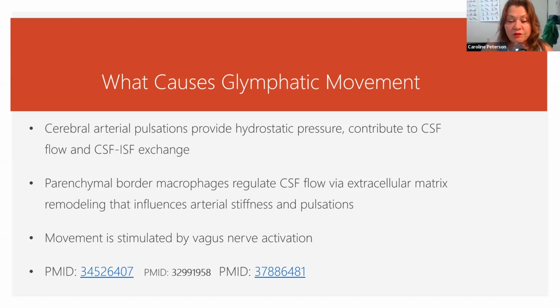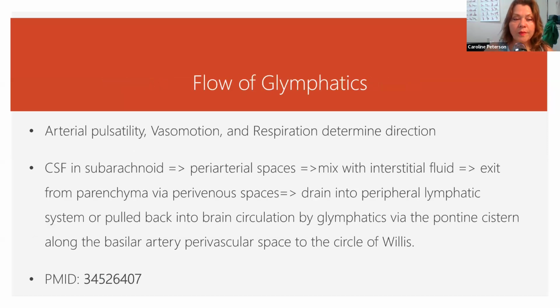Glymphatic movement is also regulated and stimulated by the vagus nerve. And the vagus nerve is one of the big parasympathetic nerves in the body, the biggest. And so when we're in parasympathetic dominance, that's when things in the glymphatic system move best. And we should generally always be in a state of parasympathetic dominance. So we have the arterial pulse, the movement of the vasculature, and breath. These all determine the direction of flow.